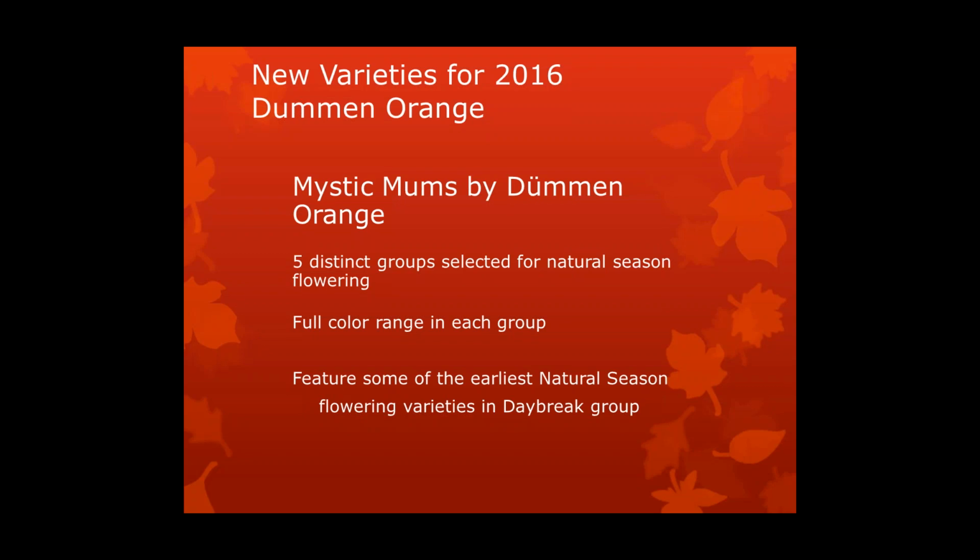And in my opinion, they did a super job selecting these 5 groups, and it played out in our trial this year. For those of you who were able to come and visit, the 5 groups flowered very well together, and they're very distinct, from the early to the very late. In fact, the earliest varieties we had in our whole Garden Mum trial were in the Daybreak group. Several of those were ready to sell in mid-August.